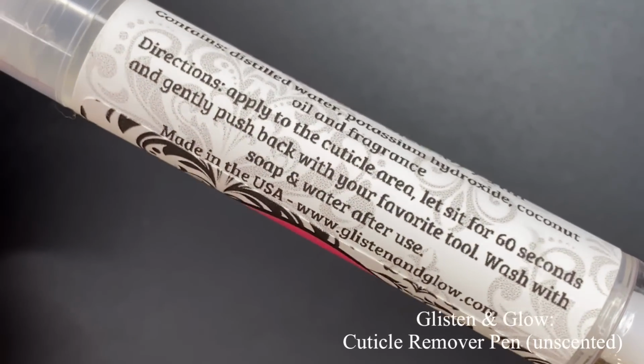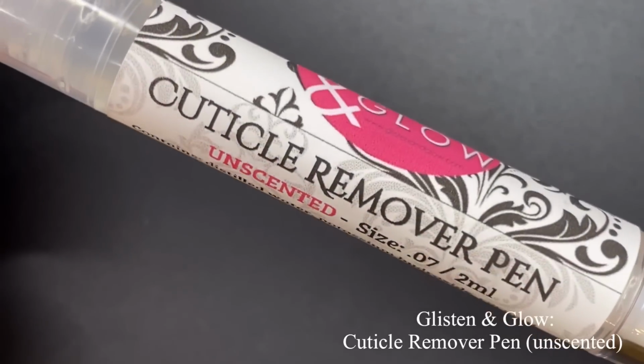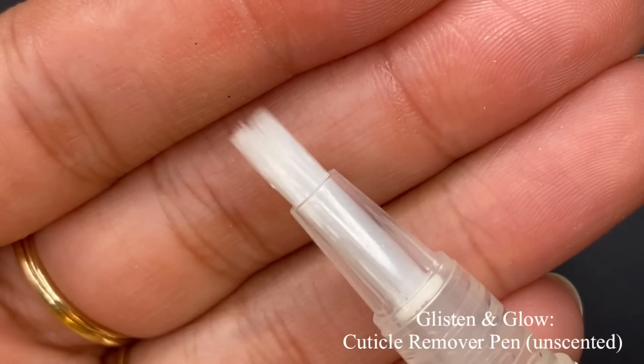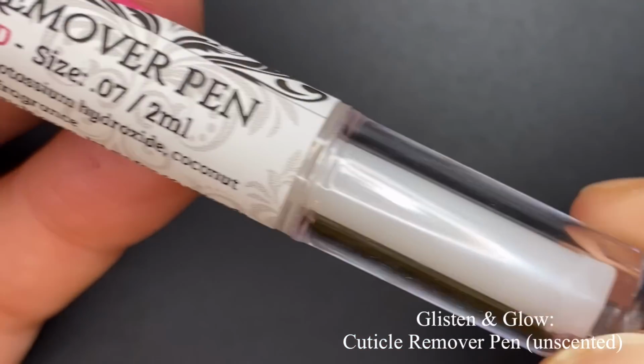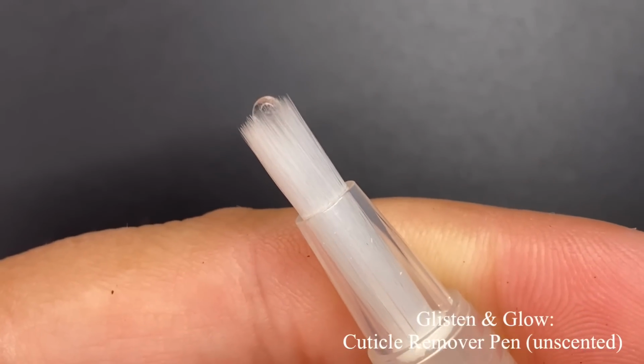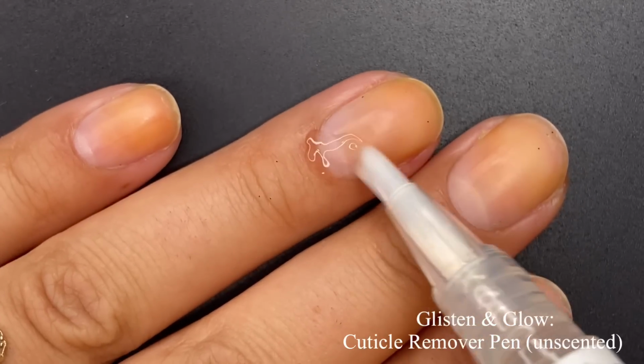I love my scented cuticle oils, but something about a cuticle remover, I just prefer it not to be scented. I've used cuticle remover from Glisten Glow multiple times, whether I've received them in PR or I've purchased independently, and they do a fantastic job.